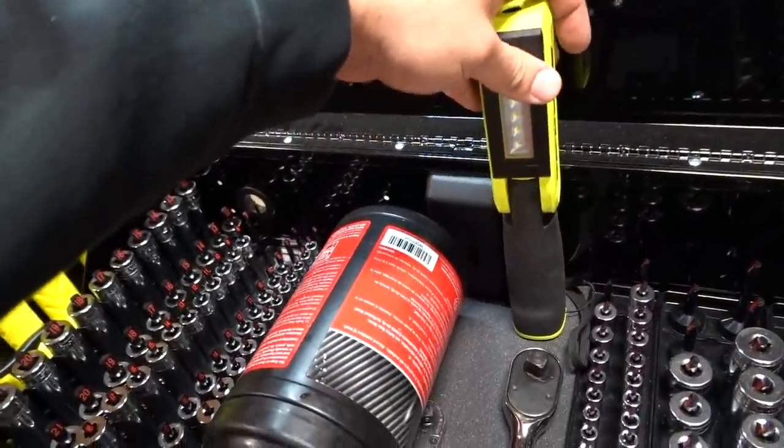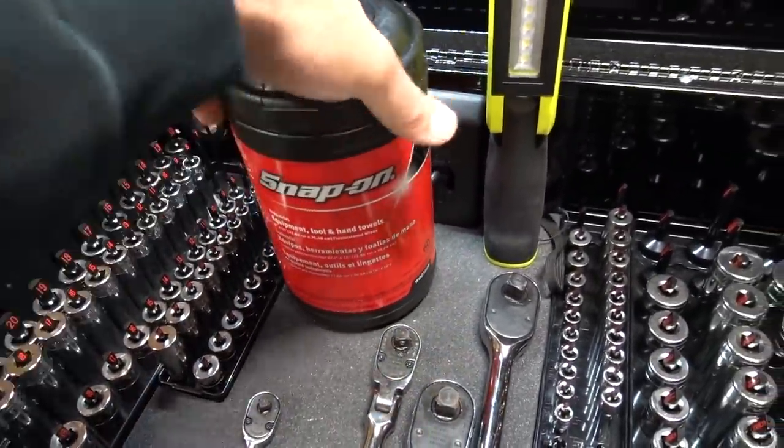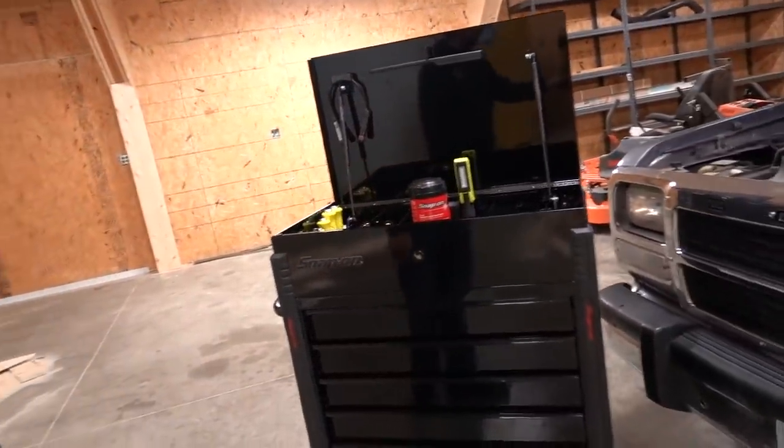So got another light right here, of course. Gotta always have a light handy. You always need a light. That is pretty much going to wrap up the roll cart tour. Again, wasn't meant to be super long. I know I probably kind of rushed through that a little bit, but if you guys have any suggestions, any questions, leave them down below. I will get back to you guys.